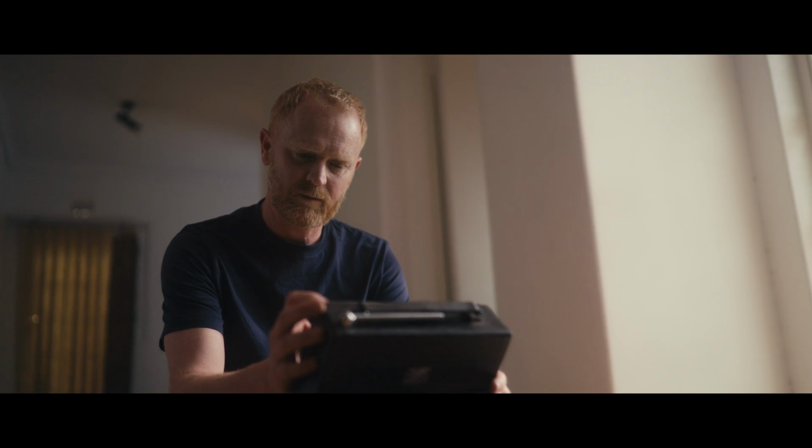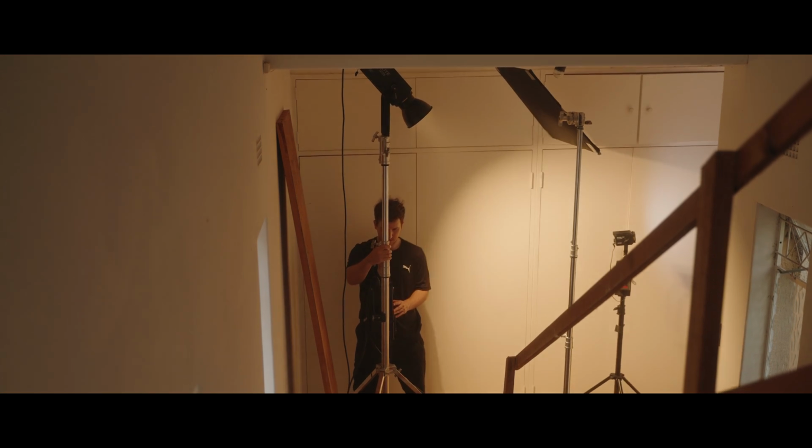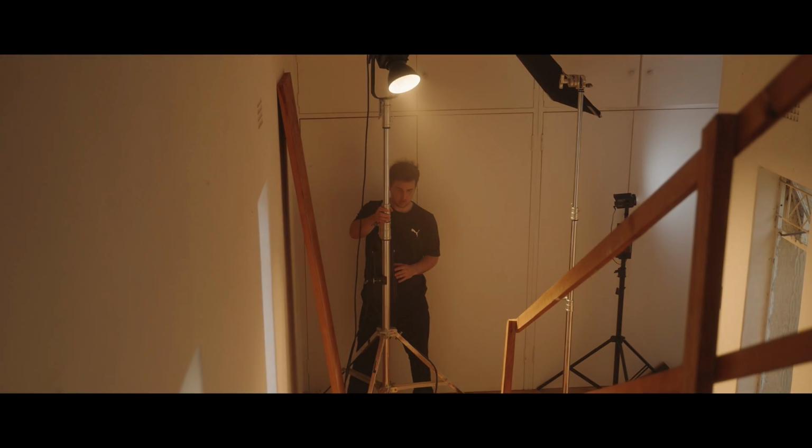In the close-up, we had this bright yellow light appearing behind our actor, and this was done with the Forza 720B slowly turning away, luring our actor to the next scene.